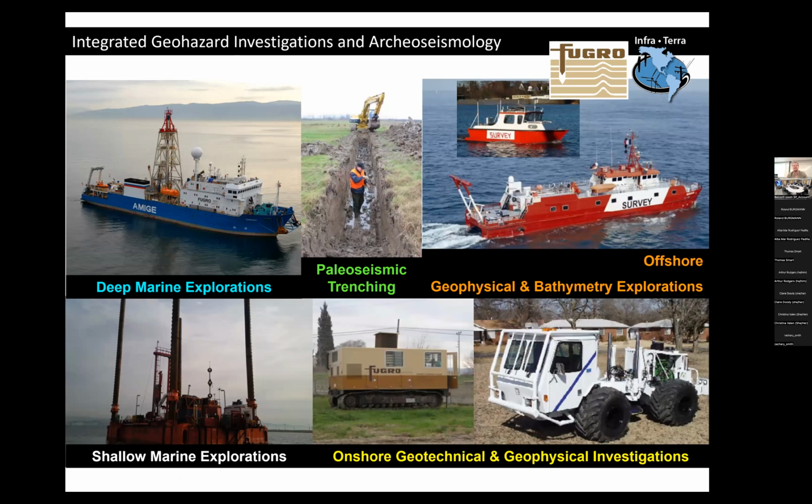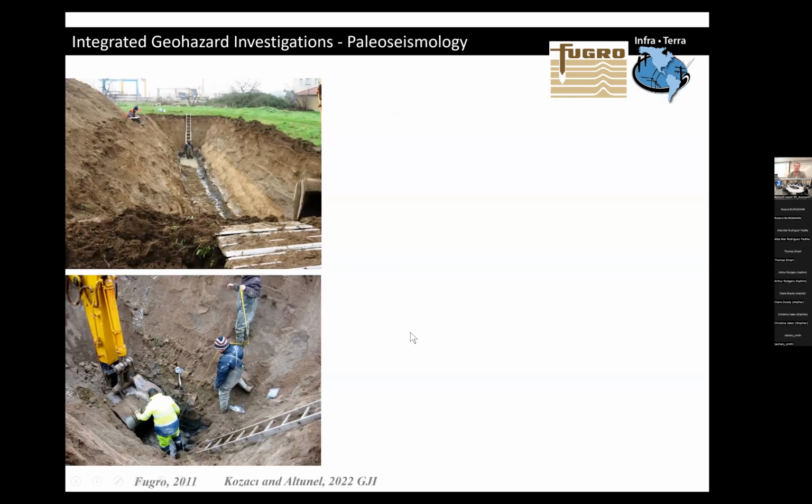But then, for the bridge crossing, the risk is much higher, and they wanted to build the world's second longest suspension bridge across the North Anatolian fault zone right here. So I was working at Fugro back then, so we brought in deep sea vessels for drilling, shallow jackup platforms for drilling, and CPT geophysics vessels for deep sea and near coast, and CPT trucks and various geophysical methods, and we did a lot more trenching as well.